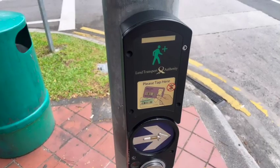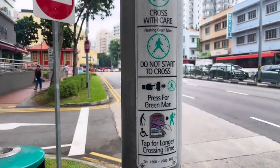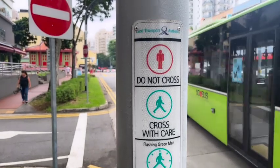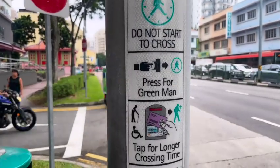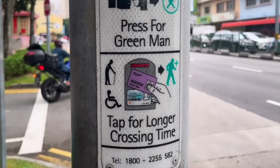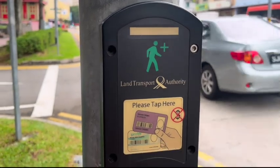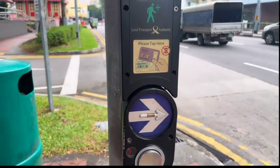I wanted to show this thing that I occasionally see around town at pedestrian crossings. Here we see some familiar instructions, but check this out. Elderly and disabled folks can get a card that they can tap to make the crossing times a little longer so they can cross the street safely. They just tap the card here, boop, and they get a little bit more time to cross.